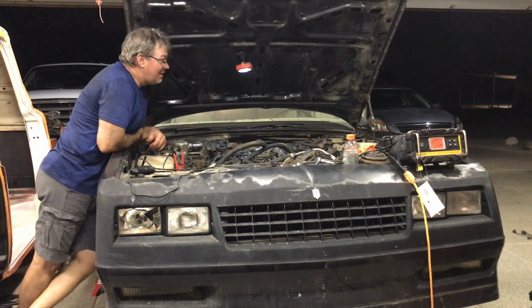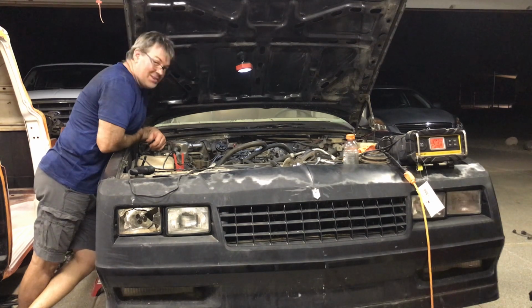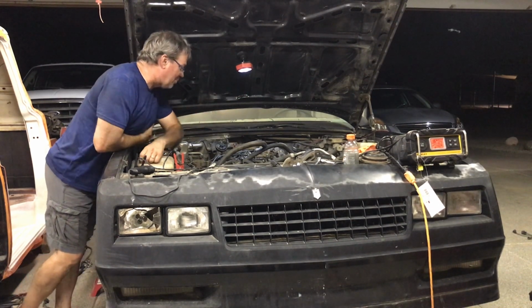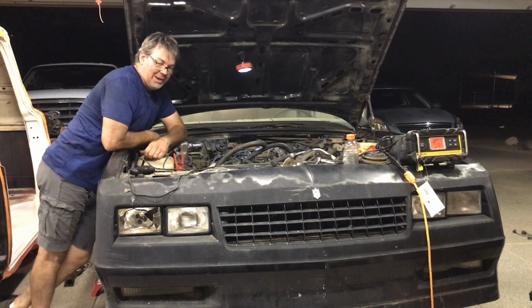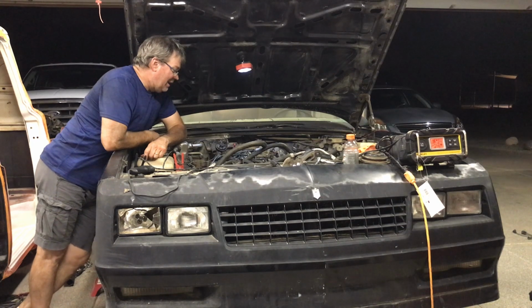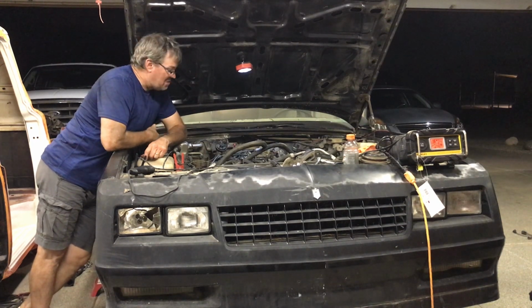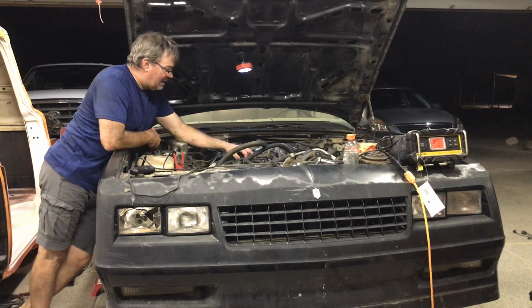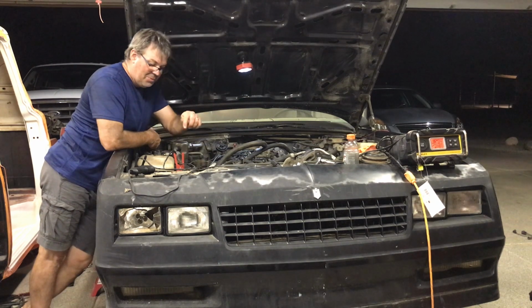Little noisy, doesn't idle. So I'm sure the old Quadrajet carburetor here is totally gummed up from sitting for 20 years or whatever it was. But you know, it fires up pretty easy. Takes right off. We've got fuel pump works. I've got fuel up through the filter here and into the carb coming from the tank.